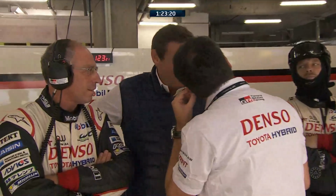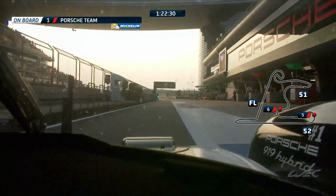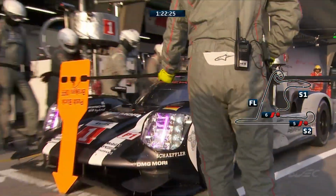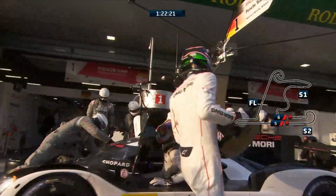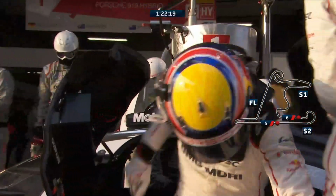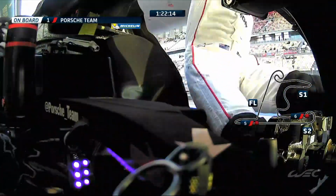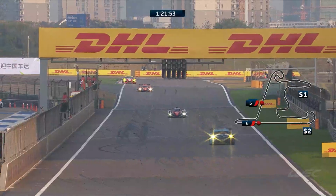All looks very relaxed down at Toyota, but they now have a chance of the win. Because of that short run, that means that the number one Porsche has one more pit stop to do than the number six Toyota, and this is it. All very well organised, but there must be a bit of tension down at the World Championship winning number one car. Now watch for the two Toyotas.